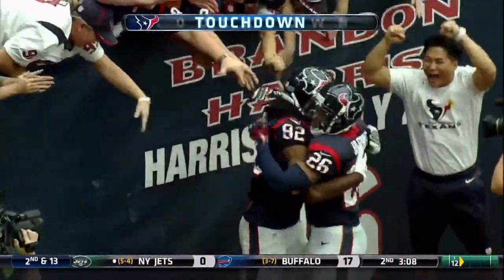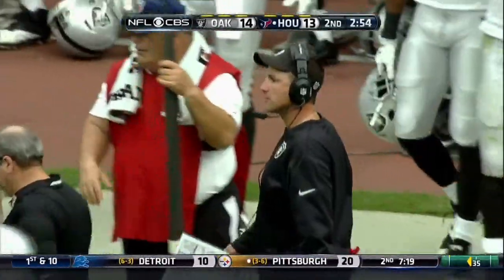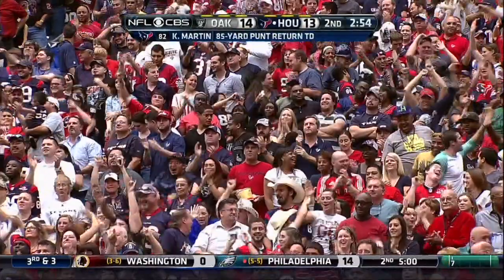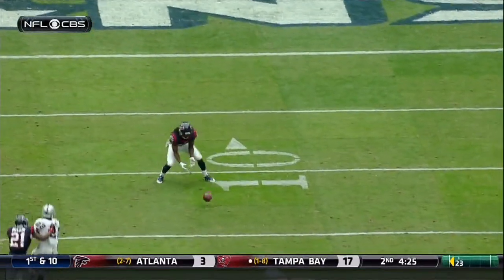85 yards, and the Texans close the gap on the Raiders, a point away from a tie. It's usually on the muffed punts. When the return man bobbles it, that's when the discipline of the coverage breaks down. And Keyshawn Martin takes advantage of it. Now watch, he has great vision.